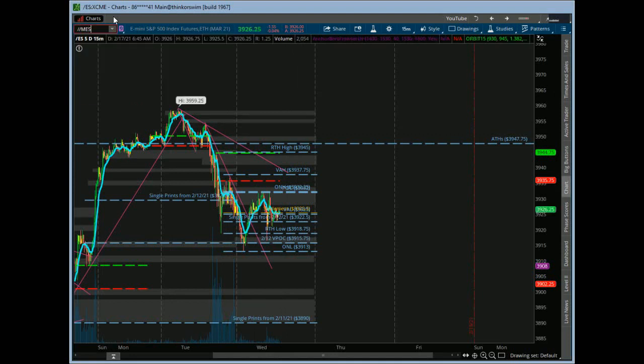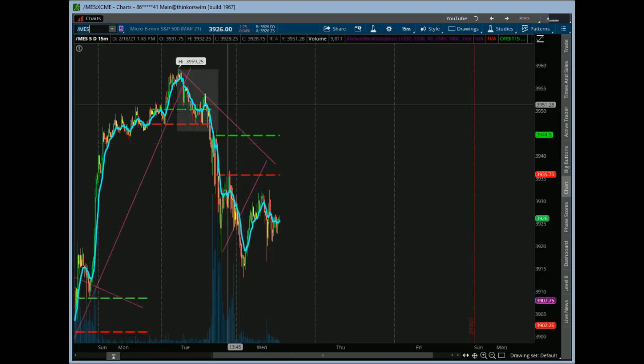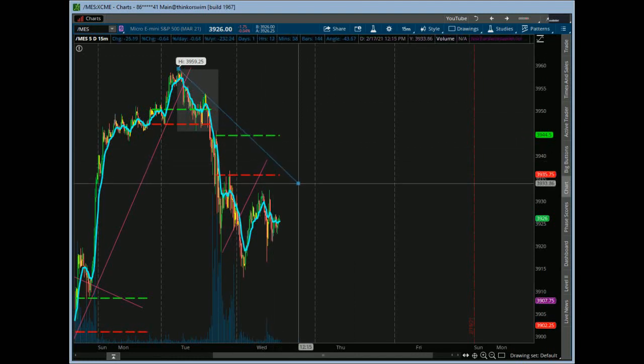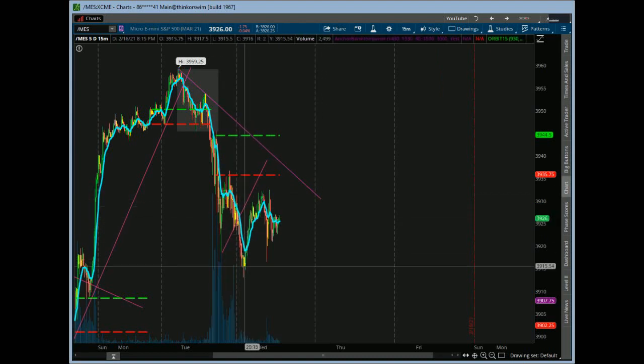Let's see with the MES here this morning. Same thing, but really the big thing we're looking at is this geometric line right here. We lost that prior geometric line last night, and so we got a nice drop down right here. So that was interesting. At this point, we're going to track this one going in today.